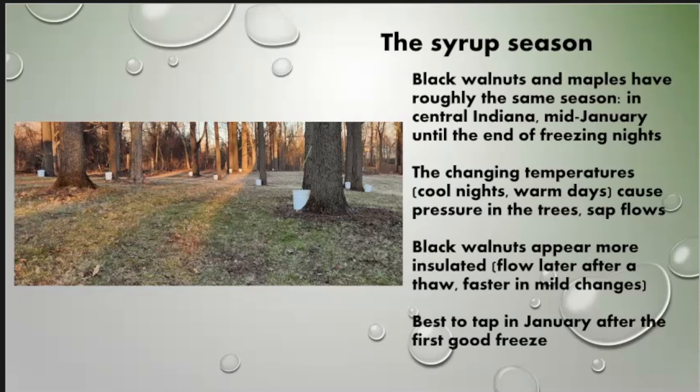But because black walnut leaves come out so late and bud so late, some academics have suggested that there might be a second season in April after the seasons have changed, but I don't have any data on that. Part of the problem is you have to basically re-tap because your taps are going to automatically just heal on their own, which they need to, although we're going to kill our trees if we don't.